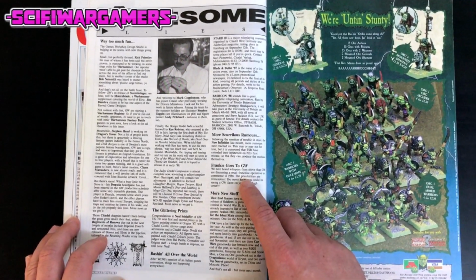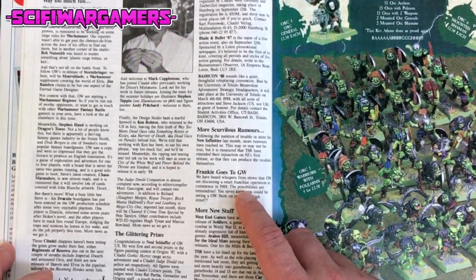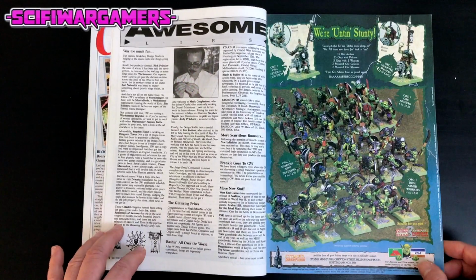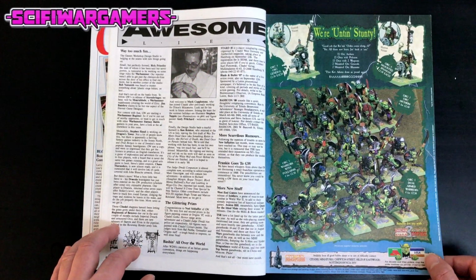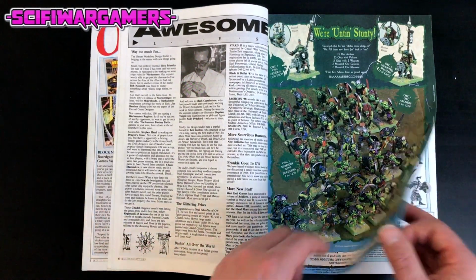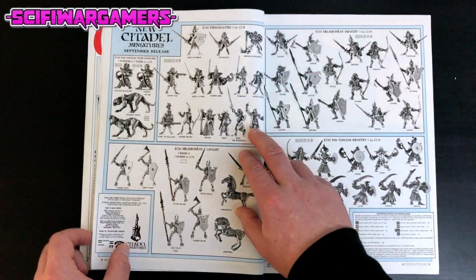Lies. The what's happening in the design studio by the look of things. Games Workshop are discussing a retail franchise operation to commence in 1988. So is that the first Games Workshop stores? I don't know. There's some orcs here. They look very good. Boar riders.